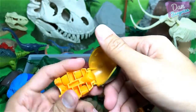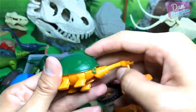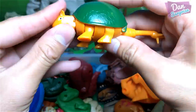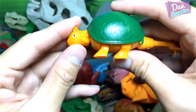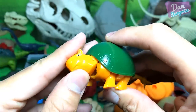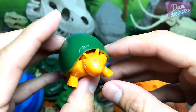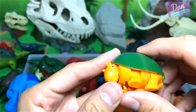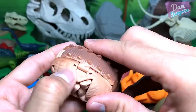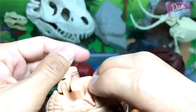Oopsie. The head has actually gone missing. Okay, let me pick it up. There you go. This is a prehistoric creature known as the Dodecurus. It looks like an armadillo to me. Okay. Now, let's transform this.